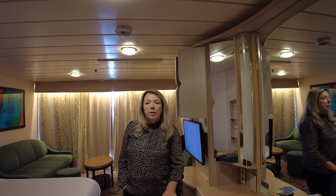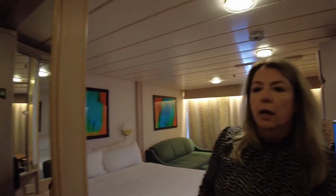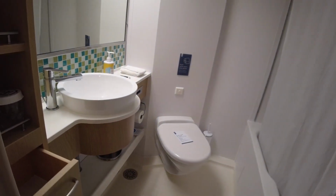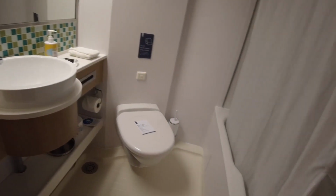When you walk in, you're going to see an entryway. On the left-hand side is the bathroom. We are in a junior suite, and with a junior suite you get a full-size tub. It's a step up, so you need to watch your step when you are going into the bathroom, so be very careful if you have mobility issues.